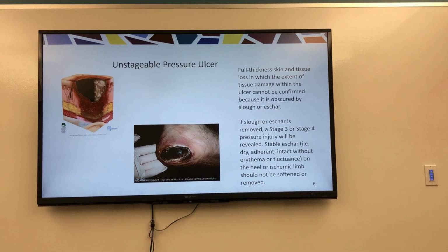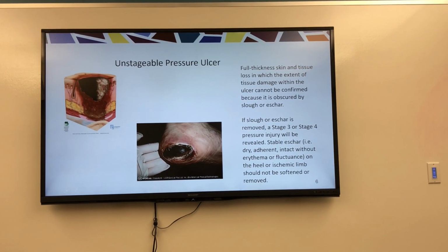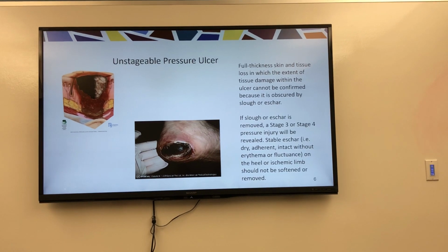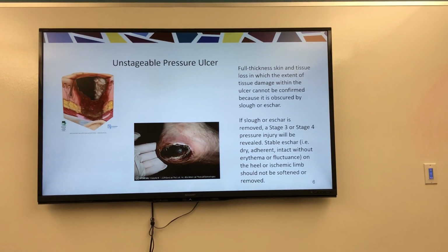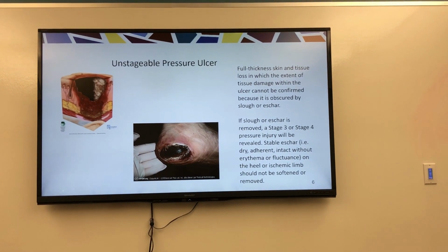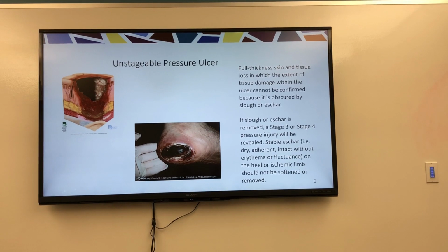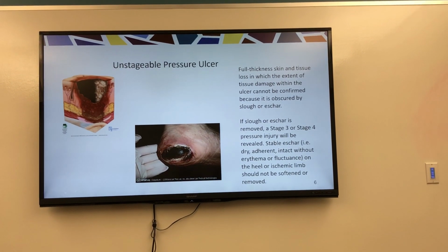Unstageable pressure ulcers are full thickness tissue loss, but they're covered in either a slough or an eschar, and you can't tell how deep the wound goes until the stuff is removed. Like this would have to be debrided, most likely surgically, or they can sometimes use Santyl, which is an enzymatic debrider, but these will always go to Dr. Jones as well.